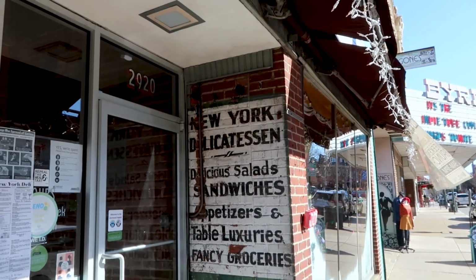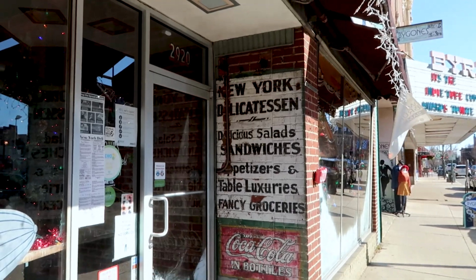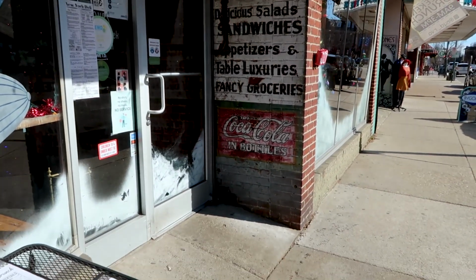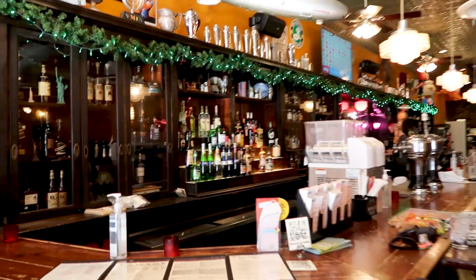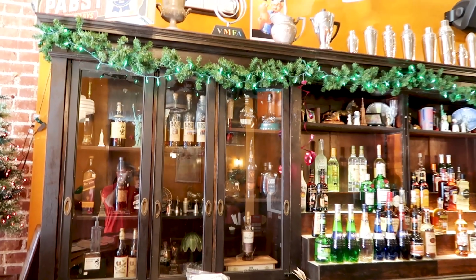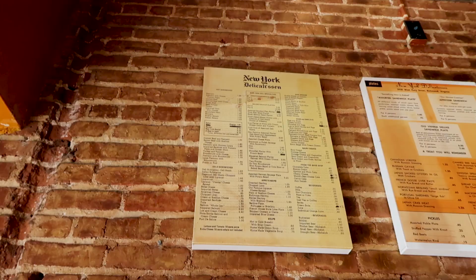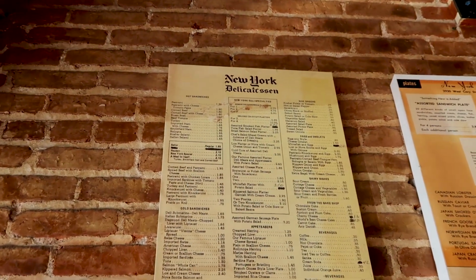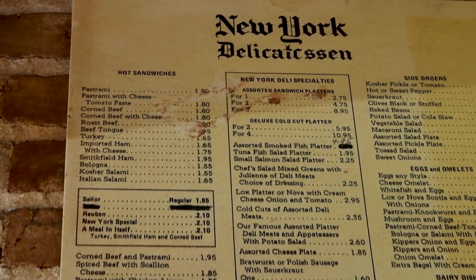The signage you see here is part of the original restaurant. Obviously, it's been retouched and repainted, but this is the original design. The cabinets you see here holding all the liquor, those are actually from an old medical store that existed a few doors down, and they repurposed these to serve as the bar. This is a copy of the original menu that they've blown up and they have hanging on the wall, and you can see, wow, check out some of the prices on there.